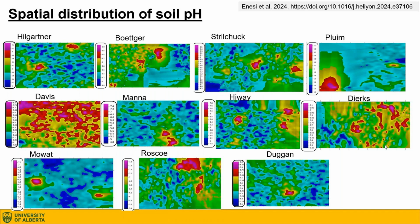Therefore, we decided that the wisest way to do this was not to apply a blanket application of lime, because there were areas in the field that were in dire need of lime. So what we did was a variable lime application, and our target was that each area of the field would have its pH topped up to 6.5.